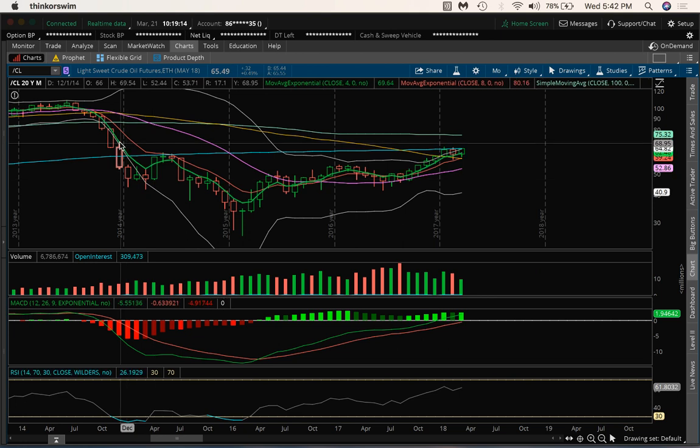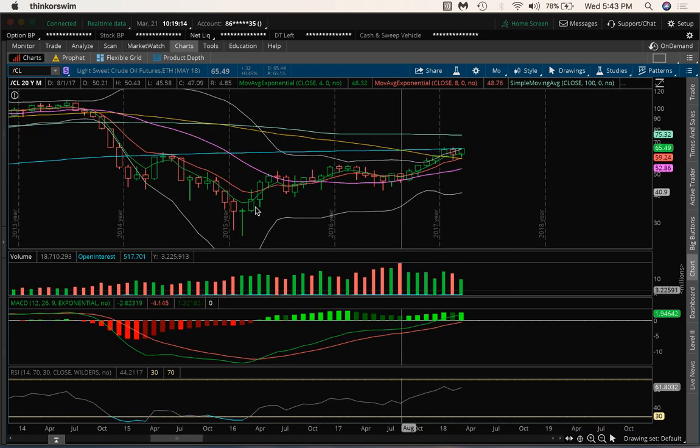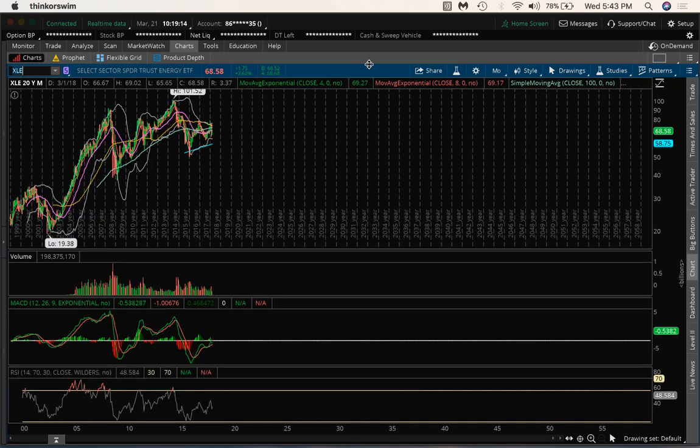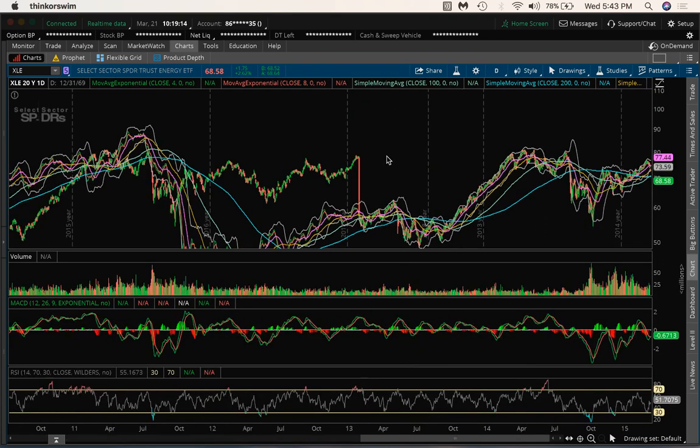So the next resistance that I could potentially see is a little bit of upper wick here on this monthly candle, and that's at 69.54. That would be my next resistance after this recent high here of 66.66. So oil is looking very strong for the bulls. I'm going to start cluing in here on XLE and the energy sector here.